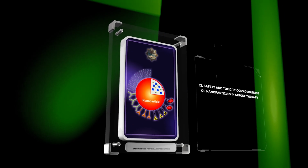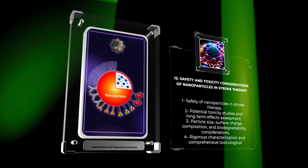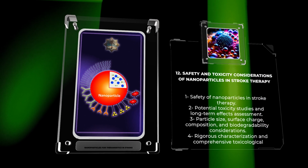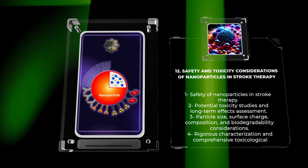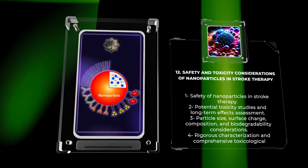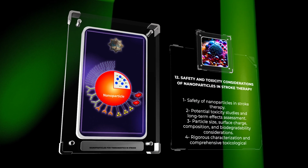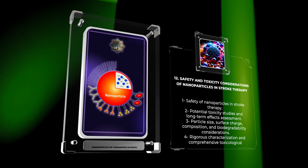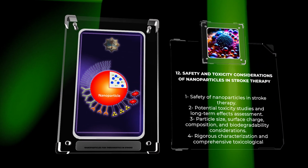The safety of nanoparticles is of paramount importance for their clinical application in stroke therapy. Extensive studies are being conducted to assess the potential toxicity of nanoparticles and the long-term effects on vital organs and systems. Factors such as particle size, surface charge, composition, and biodegradability play crucial roles in determining the biocompatibility of nanoparticles. Rigorous characterization and comprehensive toxicological evaluations are necessary to ensure the safe utilization of nanomaterials in stroke patients.